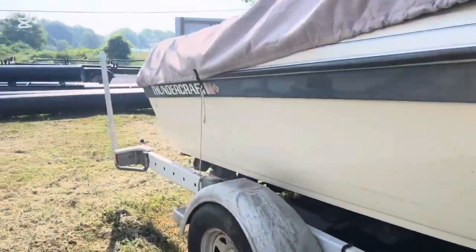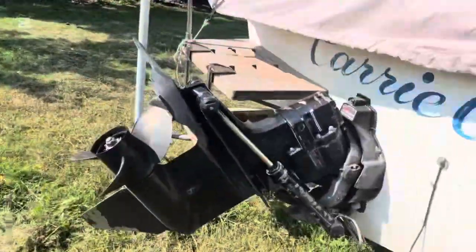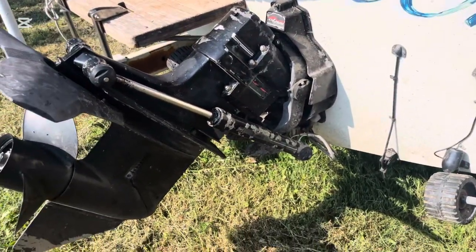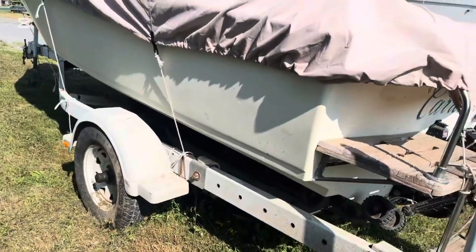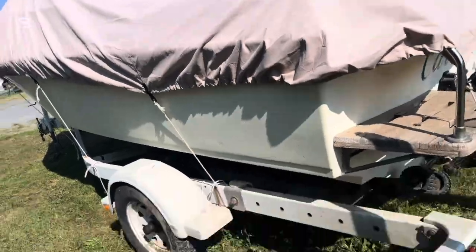Well, project boat awaiting the new motor. Should be an easy enough swap, I think. So we'll see. Once we get the motor, we'll start showing you guys some content. Getting this thing redone.